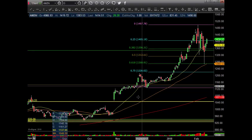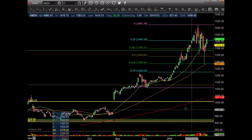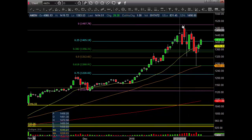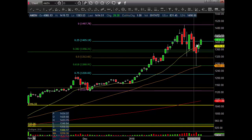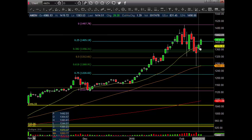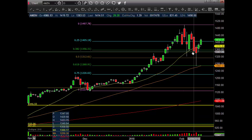Amazon, Amazon's the home of the 30 bucks up, 30 bucks down, 30 bucks up, 30 bucks down. It's incredible what this stock is doing. But look at this thing. So we're making higher lows, channeling. We got to get above this high right here, 1459.47. The bulls, you got to get above that. You're still above the MAs, which is in a strong stance.